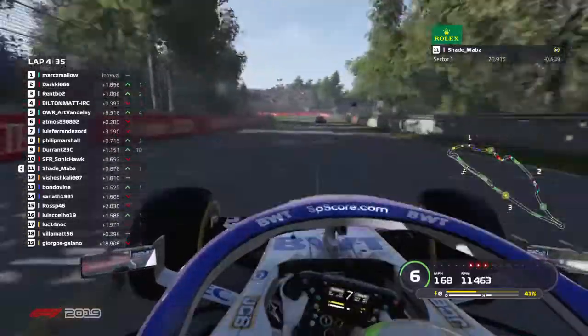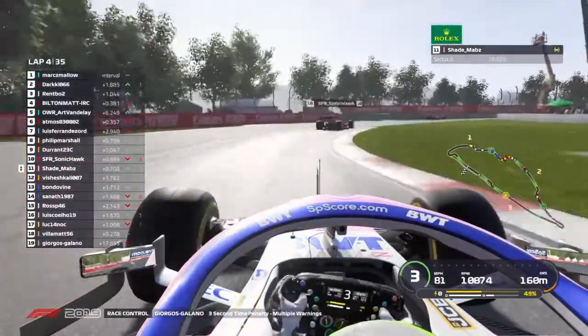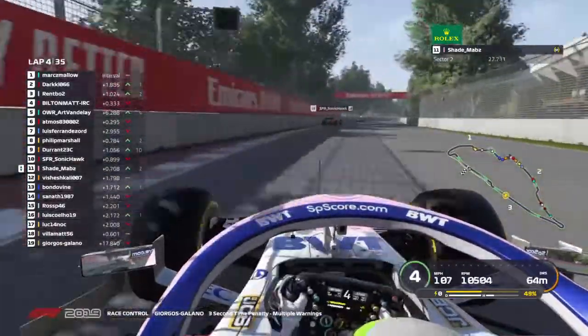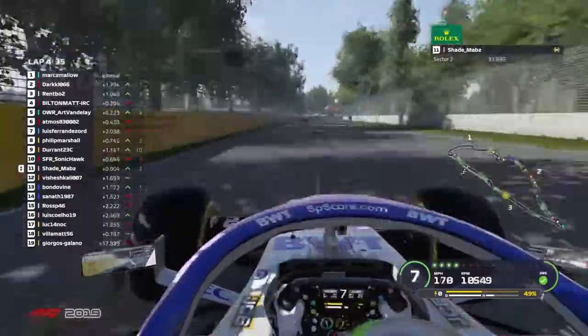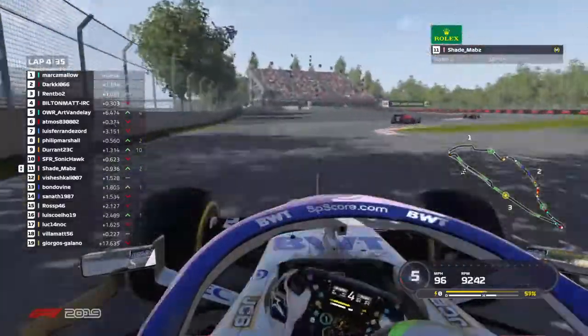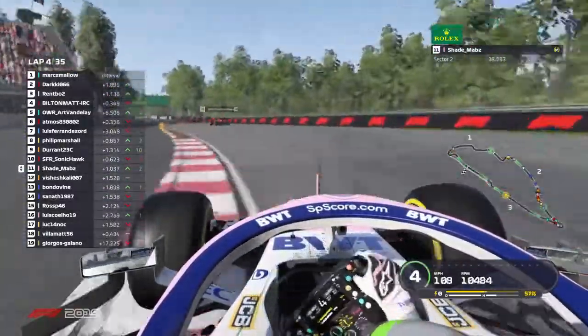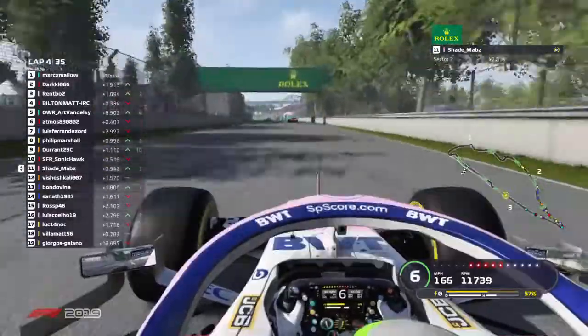Shade Mabs catching onto the back of Sonic Hawk, who's catching onto the back of Durant. Georgios picks up a 3 seconder from multiple warnings. We didn't see a safety car on lap 1, which is a surprise. It is a surprise. Shade Mabs just dropping a little bit off the back of Sonic Hawk now into turns 8 and 9. Coming to the start of sector 3.